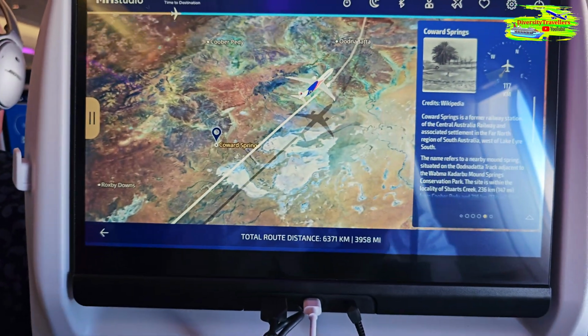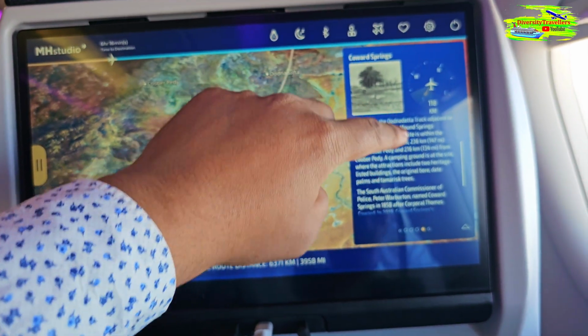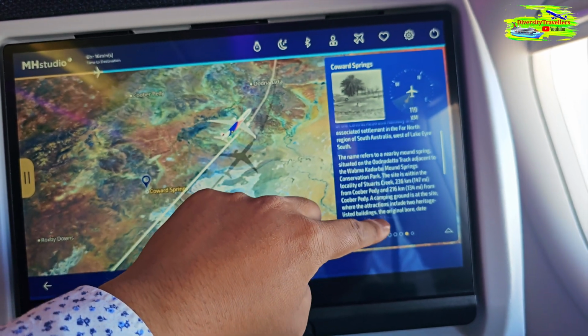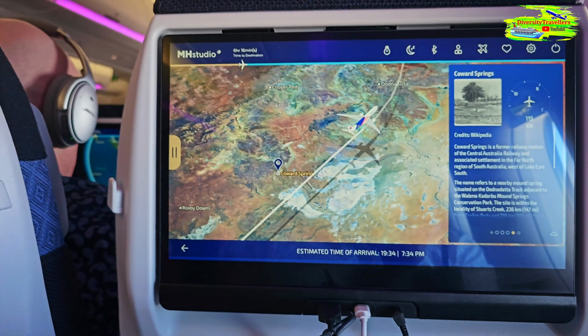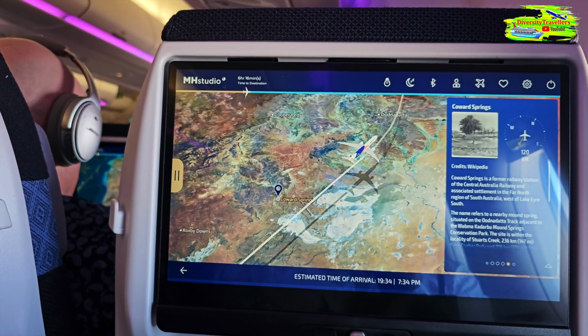This is just fantastic, and you can get all the information about which site or location you're flying over. You'll get all the details. This is just a magnificent feature, and this is just awesome 3D mapping.